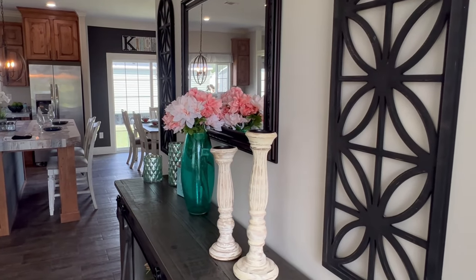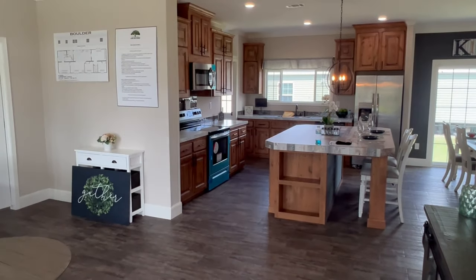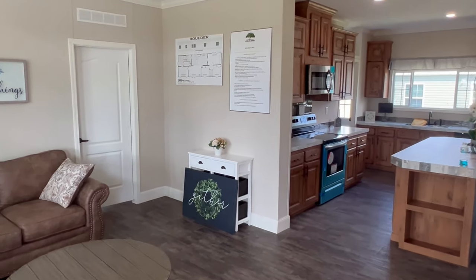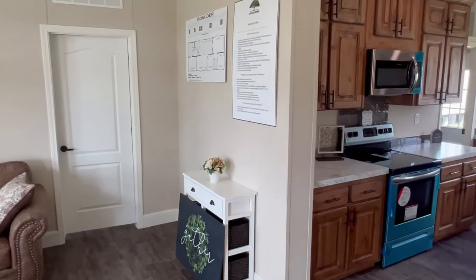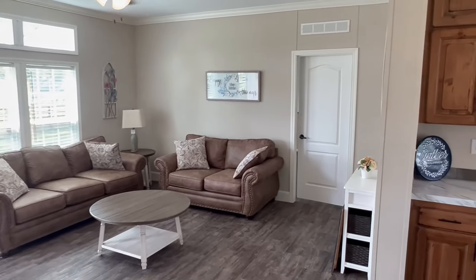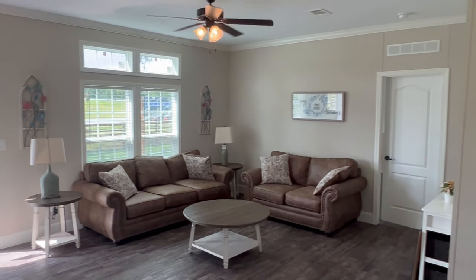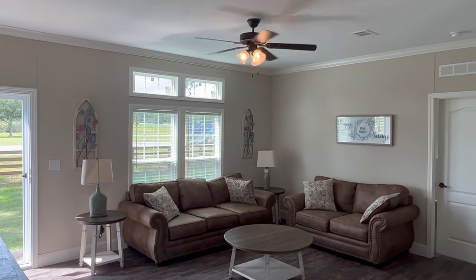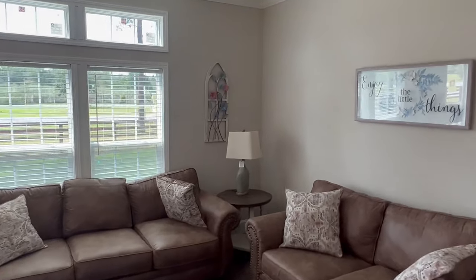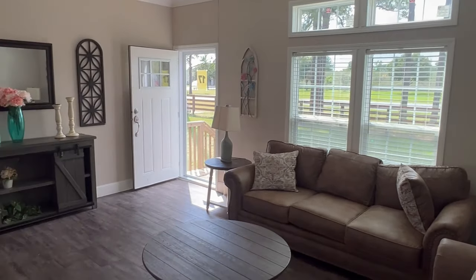All right, so this is the inside of the home. We just stepped in. Excuse me. All right, let's get y'all a look from another angle. So this is your gorgeous living room. All right, so your living room space. Get y'all a view from another angle. I love the wood floors in here that they have.